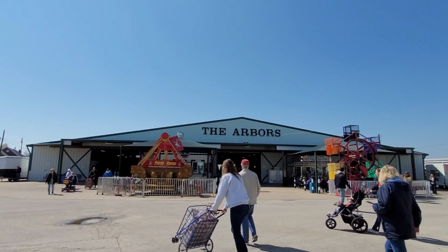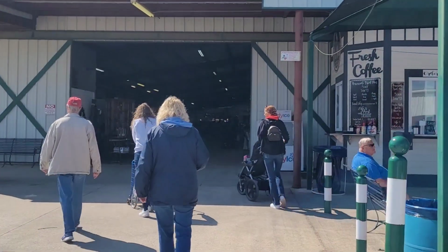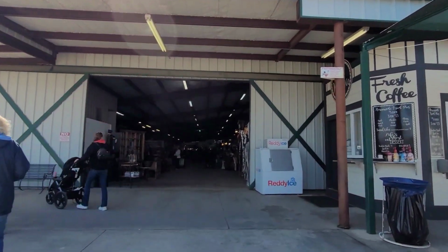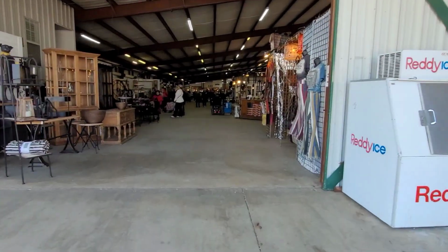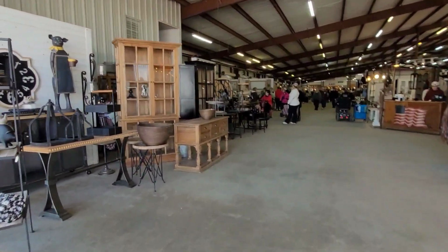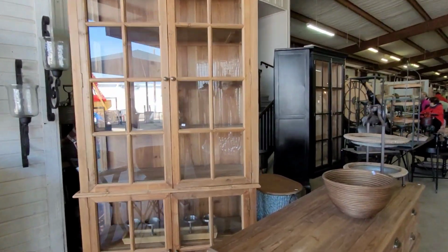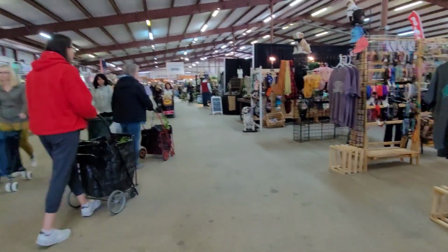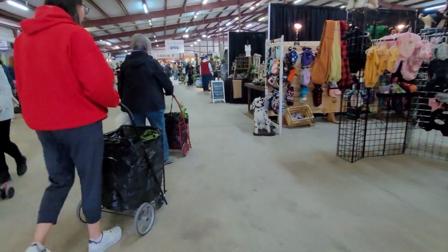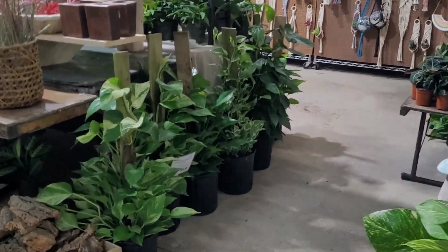First off, we always visit the arbors. So this is where the Tipsy Gardener sets up. So you just pass all these carousels and things, I don't even know what sometimes is set up here, but then you just go straight through and straight down this first row, and there you will find the Tipsy Gardener. However, I had to stop because this cabinet is beautiful. I have actually been looking for an all glass metal cabinet, but anyways, moving on, go straight down this row and you will see the plants.